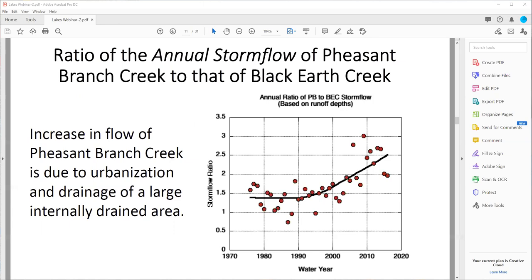So what we have here is the ratio of the storm flow. By storm flow, I mean the flow in the stream that's a result of a storm rather than what's coming out of groundwater. I have the ratio of the Pheasant Branch, actually for the whole Pheasant Branch, to that of the flow in Black Earth Creek, which is a stream that flows west out of Madison, which has very little development in it.